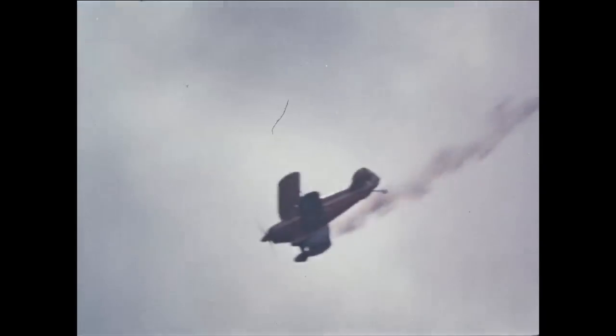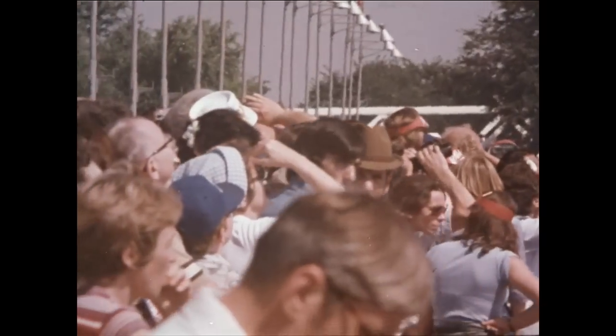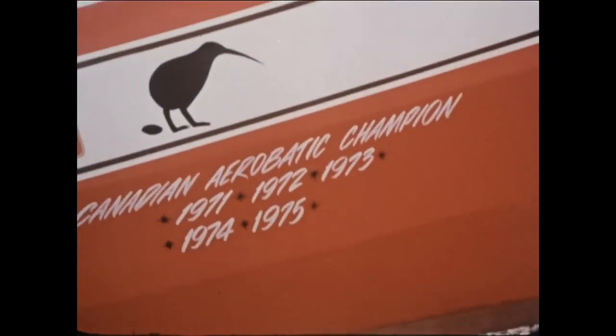For people like Jerry Younger, flying is an exciting upside-down world. They call it aerobatics. On any warm Saturday afternoon, Jerry and his red biplane are thrilling airshow crowds by rolling and spinning themselves across the sky in every direction possible. When it comes to competition in Canada, Jerry is the king. He has been the undefeated national champion for the last 7 years.